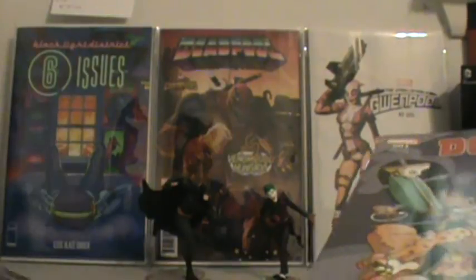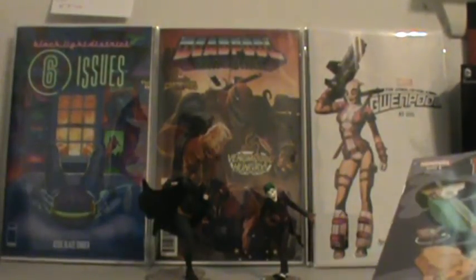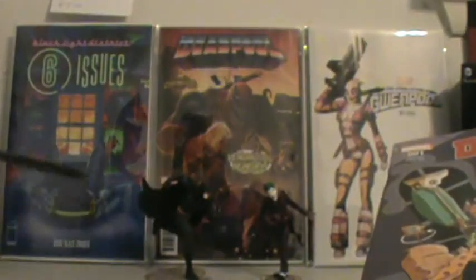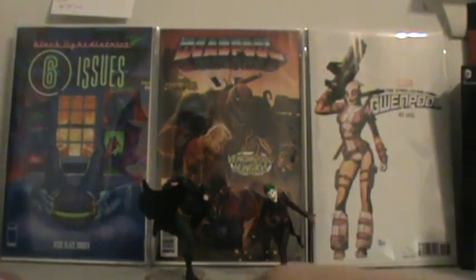That is the second printing of the first one. Where's the other one at? Let me show you. I can show you where it's probably going to say 1. Yeah, there it is. 111. And that is the first one. The first cover.